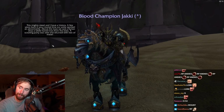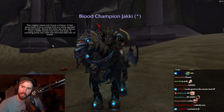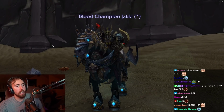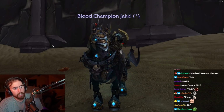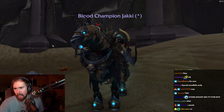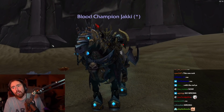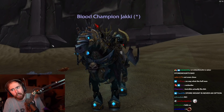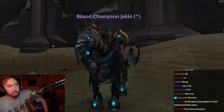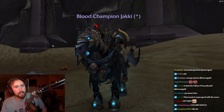Listen, I actually think the Warforged Nightmare would have been a better choice than Invincible. I hate to say that a Stormmount would have been a better choice, but I genuinely think that it would have been. Am I right? Yeah, I feel like it would have been much better. Overall, Invincible is such a hard mount to make a transmog around. You didn't really hit the nail on the head. You didn't miss it, but you just kind of messed up. It's not amazing. I would say it's okay, but it's not amazing.